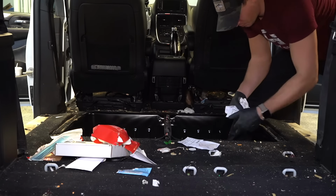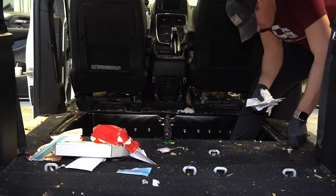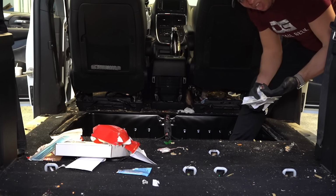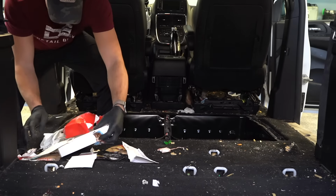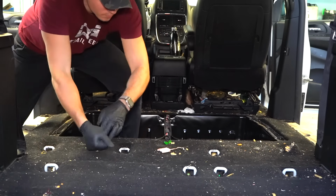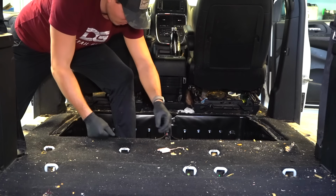Now, besides this gummy candy that was stuck to the carpet, you guys know I've found some pretty gross things inside of vehicles before, like a vomit-covered floor mat hiding in the trunk of a van, but I'd say the used tampon I found in this one is right up there for one of the nastiest things I've ever pulled out of a vehicle.